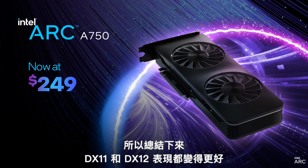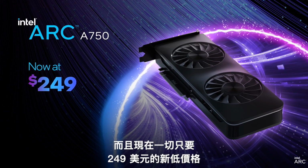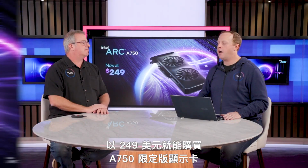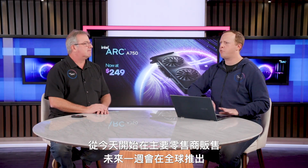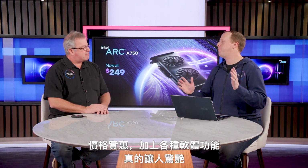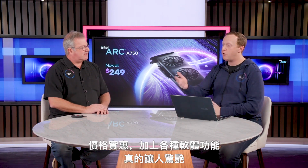So if you take that all together, DX11's getting better, DX12's getting better, and now it's all available at a new low price, we said, at $249. $249 for the A750 limited edition card. Starting today in key retailers, it'll be rolling out throughout the globe over the next week or so. Fantastic new price, coupled with all the software stuff that we've talked about.